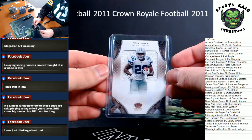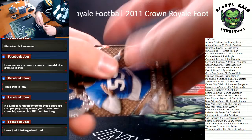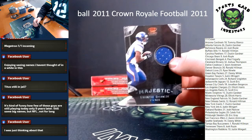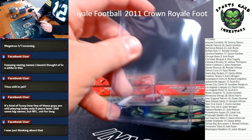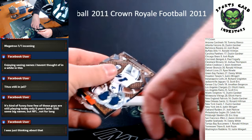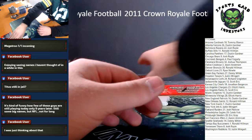Right on top, we got AJ Green, rookie insert for the Bengals. Bilal Powell, and we got die cut Visanthe Shaneco. Numbered out of 299, die cut relic for the Vikings. Minnesota is Elliot Harris. Congrats. And last little bit, we got Craig James. Whoops, sorry. Reggie Wayne insert, and Matthew Stafford going into the final three boxes.